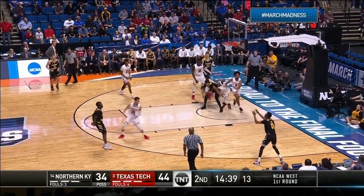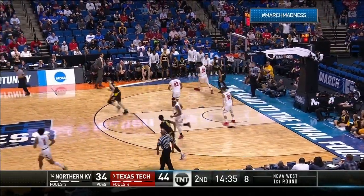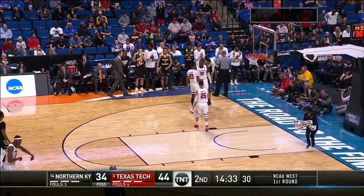Both trying to get rid of it to Robinson. They move it around. Three-pointer is an air ball by Tate, and out of bounds to Northern Kentucky.